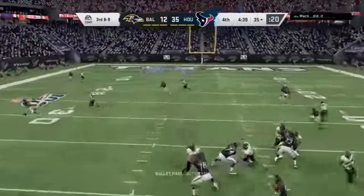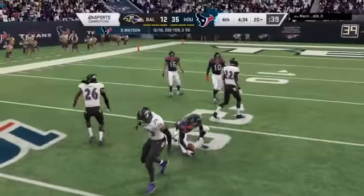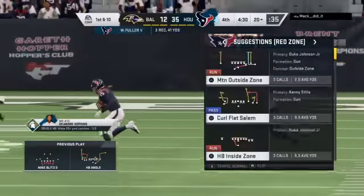Here's Watson. From the gun, he'll throw. He finds his target, Fuller. And he's going to be taken down with the first down at the Ravens' 20-yard line.